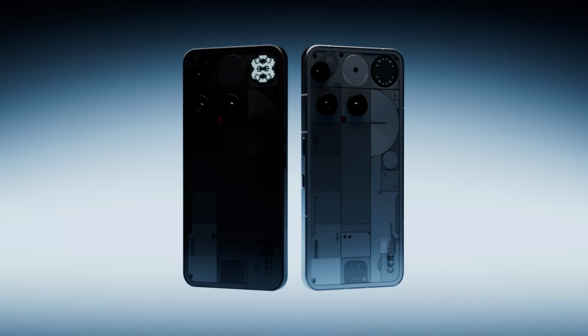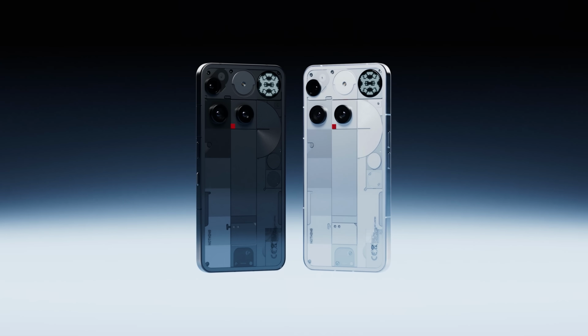We'll get to actual benchmarks and gaming in my full review though. Did I hope they would have included an 8 Elite here? Yeah, sure, why not? Is it a deal breaker for me? No, not really, because there is no other Android phone with software like this. Nothing's optimizations are so good that the Nothing Phone 3 feels faster than any other Android phone running an 8 Elite chipset with unoptimized buggy software, if that makes sense.